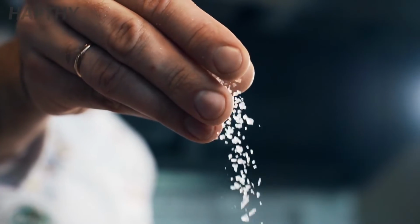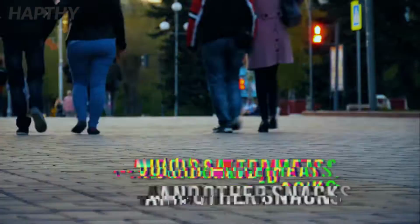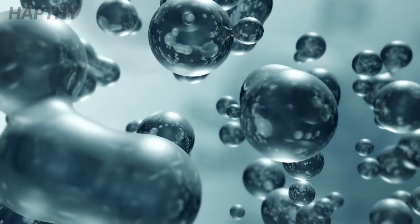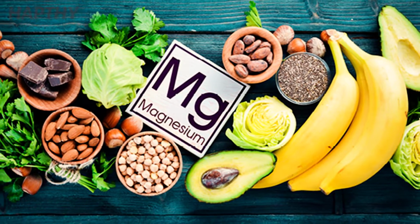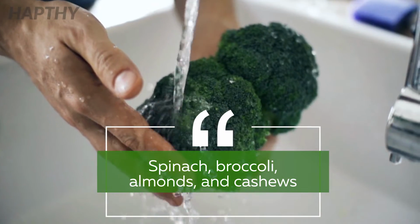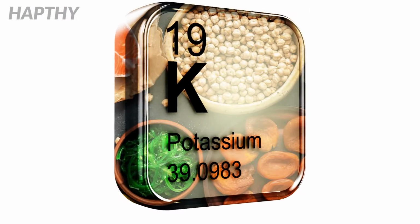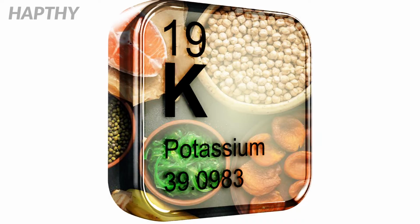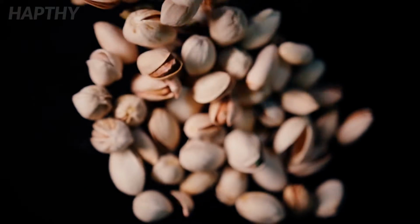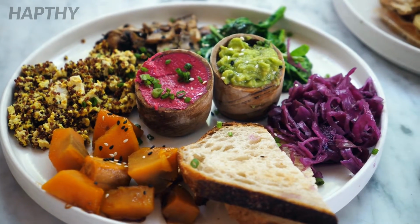Reducing your sodium intake will go a long way in helping you decrease swelling in your body. This is why it is important to avoid salted meats and other snacks. Your body retains water and develops swelling when you're deficient in magnesium. Adding magnesium-rich foods like spinach, broccoli, almonds, and cashews to your diet is a great way to combat this issue. Similarly, a potassium deficiency can also make your body retain water and also contribute to high blood pressure. Some healthy foods that are rich in potassium include pistachios, salmon, and sweet potatoes.